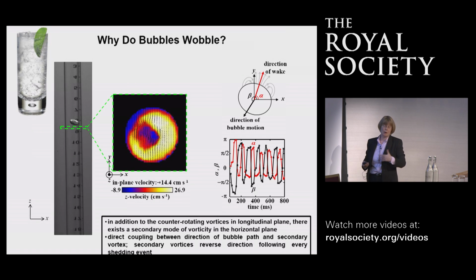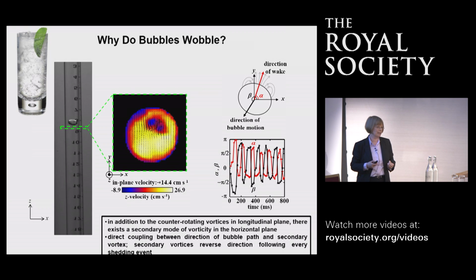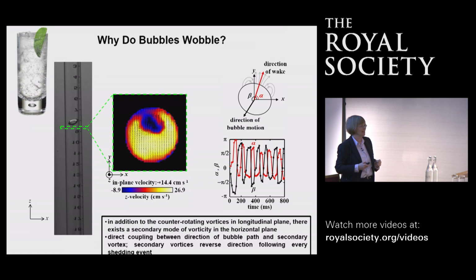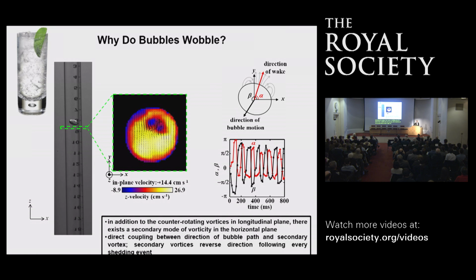And this proves one of the theories that was in the literature, but nobody had actually ever done the experiment which allowed you to demonstrate this coupling. And that's what's particularly elegant about, or particularly nice and satisfying about this piece of work. So I wouldn't want you to go away in the belief that all we ever do is just take pictures of flows in pipes. We actually do a lot of fundamental work related to fluids as well.